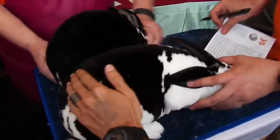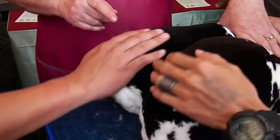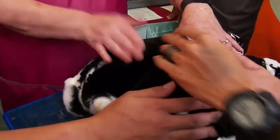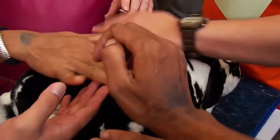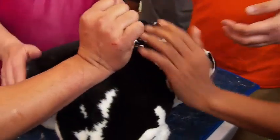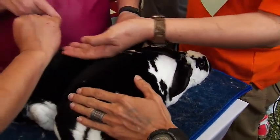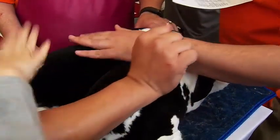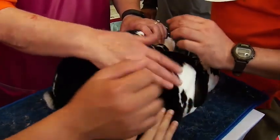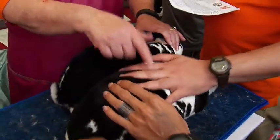If you want to feel the difference between the coats, this one is too much guard hair. Too much guard hair. See, feel that? Just run your fingertips. You can feel the difference between this and this. That's because of the guard hairs. Now I can see. They both have good density, but he just has a better texture.